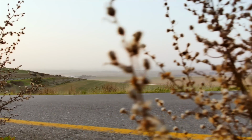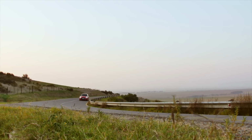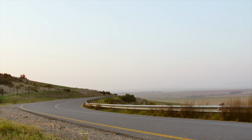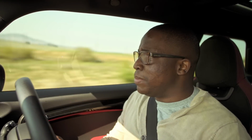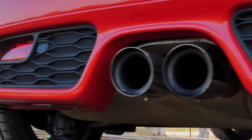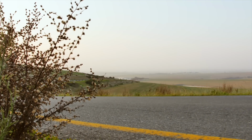Putting the car in sport mode makes it sound very angry. The car keeps shouting and swearing through the exhaust pipes, which is quite entertaining. Not only does the JCW drive well, it also sounds fantastic too. What Mini's done is that they've upgraded the exhaust system in the vehicle, so when you put it in sport, it gives you more noise. And on downshift, you hear the snap, crackle and pop in the vehicle, and it really just does add to the excitement of being behind the wheel of this car.